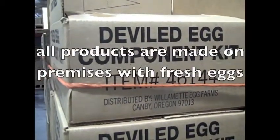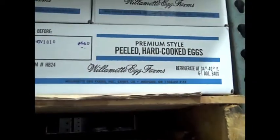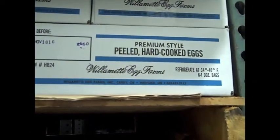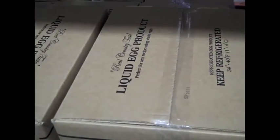All of these eggs were unsuitable to be sold as is, but they were perfectly good, clean, healthy eggs. And as you can see, they are put into all sorts of different products to be distributed around the U.S. and in the local area. It's a great way to make sure that every single egg produced is used well.